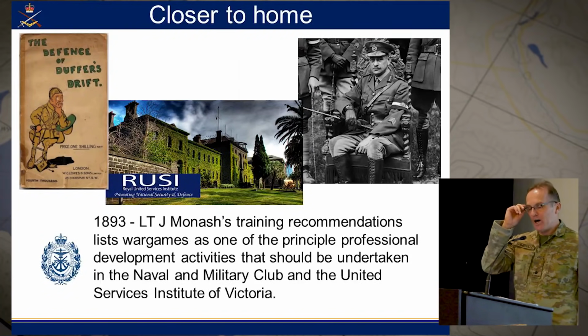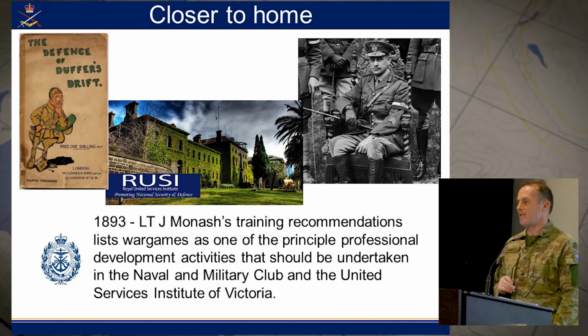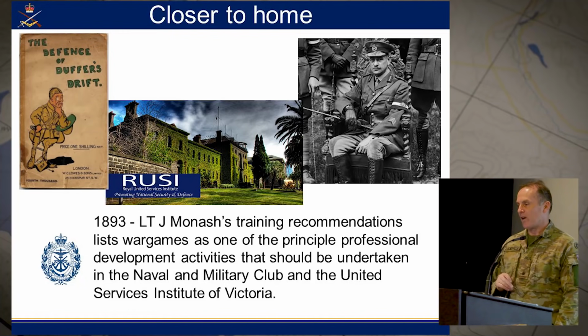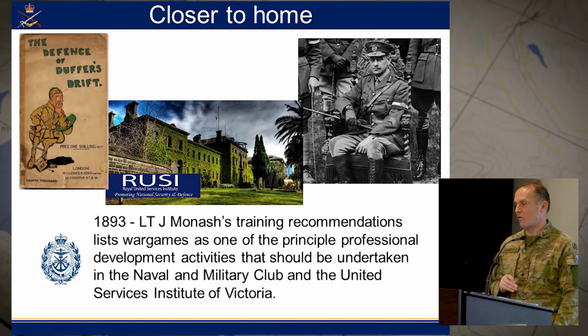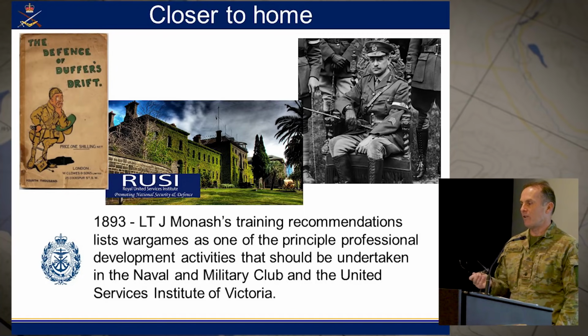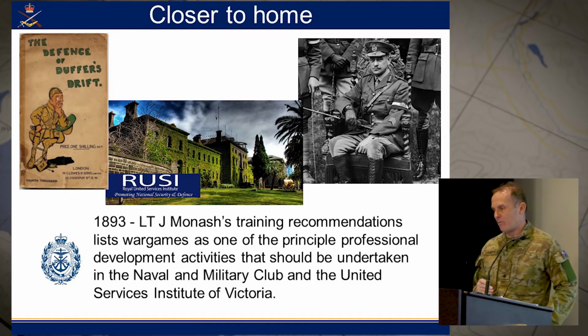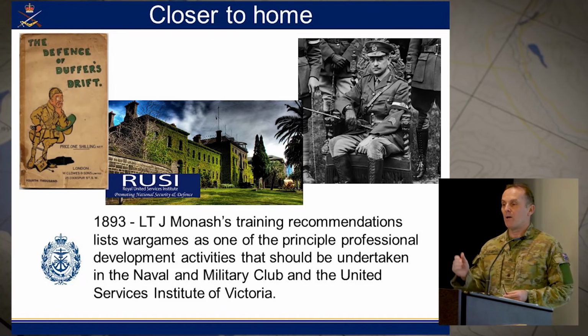So, a little bit closer to home, it shouldn't come as a surprise to any of you that a young Lieutenant Monash, whilst a subaltern, made a recommendation of a number of things that need to be done in training, one of which was wargaming, which he listed as a principal professional development activity that would be conducted in the Navy and Military Club and the United Services Institute of Victoria.